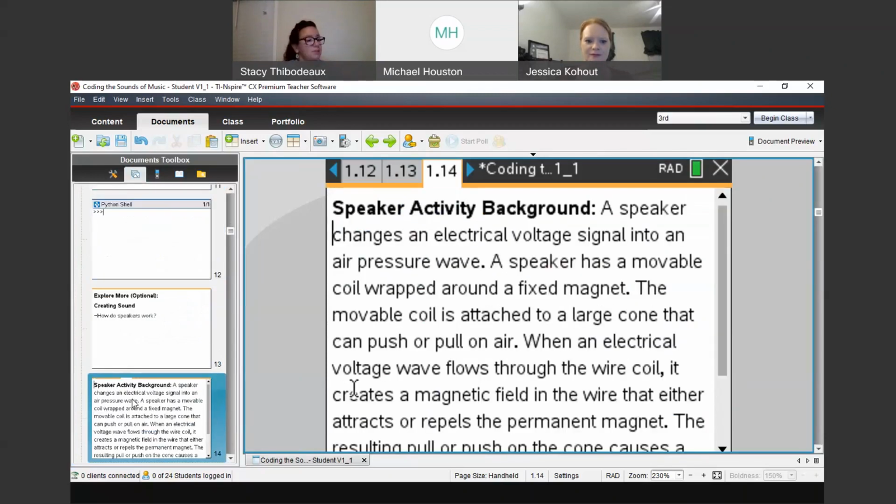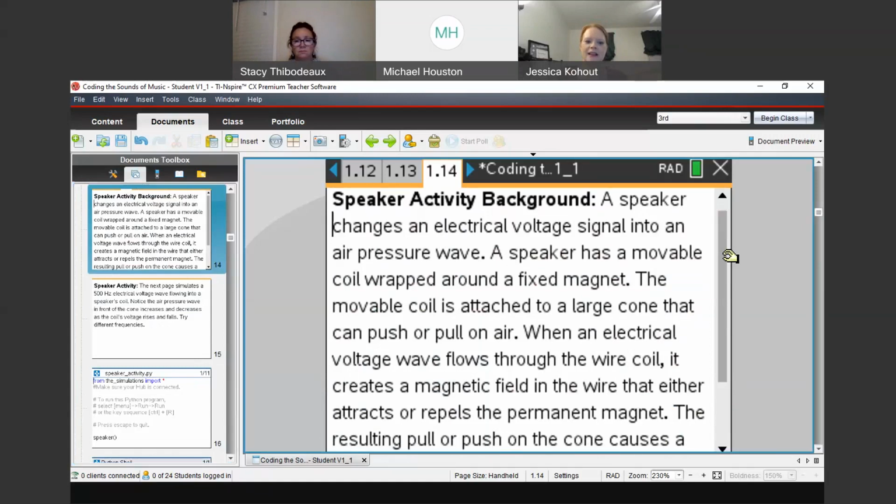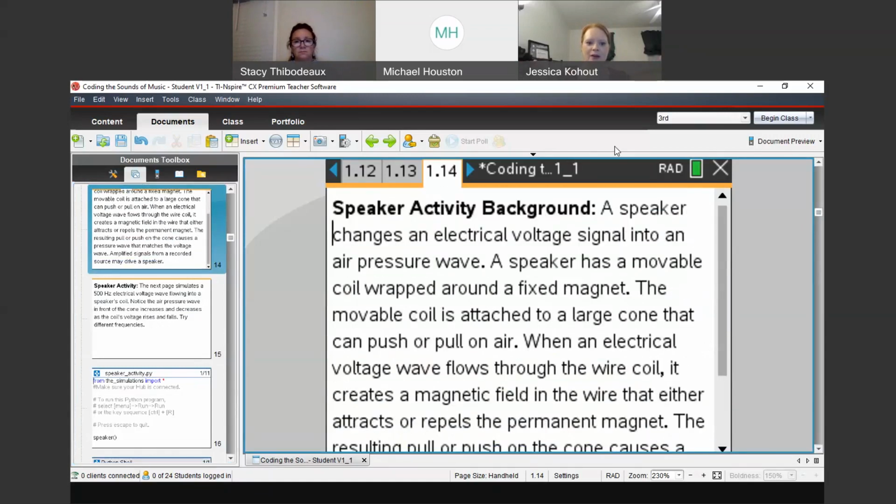So we're going to jump to the speaker activity, and Jessica's going to teach us a little bit about how speakers work, because we're going to maybe make one. I'll show you how we can make one later. Yeah, so the speaker activity really gets into how speakers work. This is another activity, and it gives a background about how speakers work.